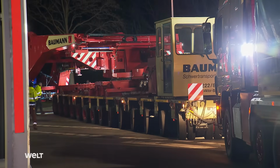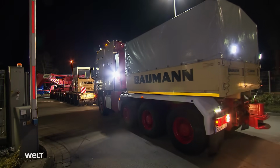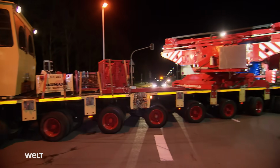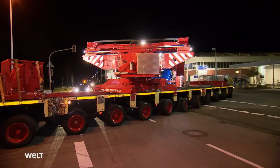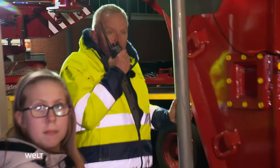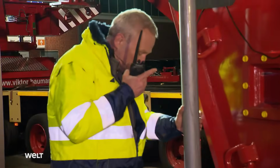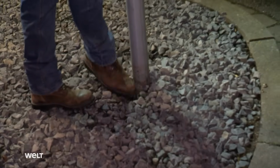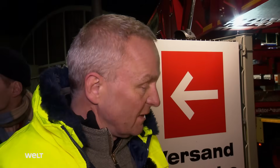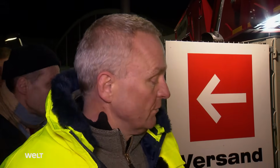Backing up into the plant entrance proves to be relatively simple. Stop. Driving out around the curve proves to be tighter, though. There's a problem at the rear with a road sign. The sign's buried in the gravel. You cut it off at the top. We have a small obstacle here, this sign. It stood where we would swing further out with the tank bridge beam if we continue driving around the curve. So Mr. Schulze is now coming to temporarily move the sign to the side.